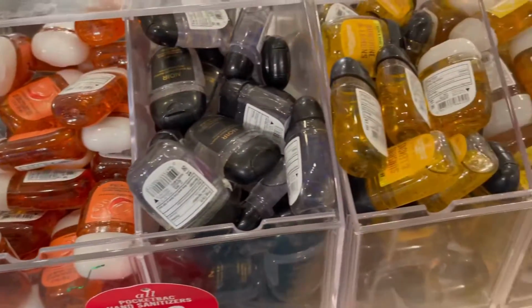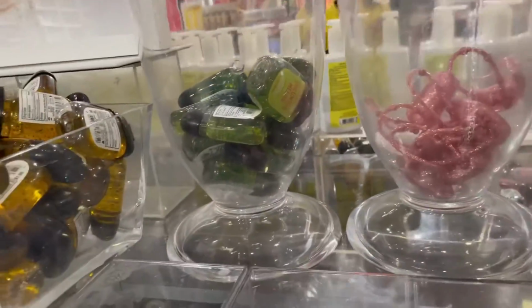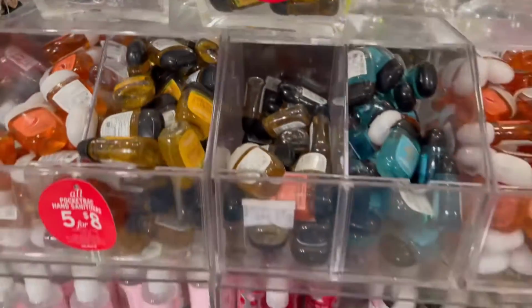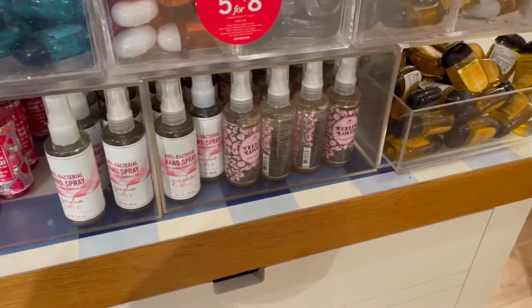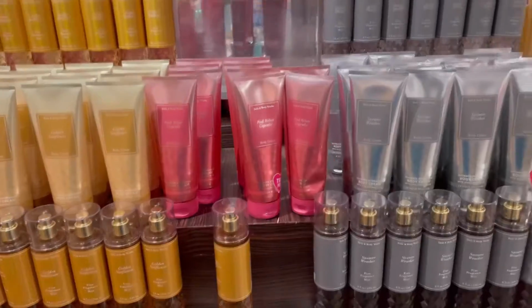They had the Noir over there, the men's hand sanitizer. They had cucumber melon in this bowl. And then at the bottom, they did have some of those antibacterial sprays in the gingham love. I believe they had the rosewater and ivy and then a few new scents that hadn't been out.